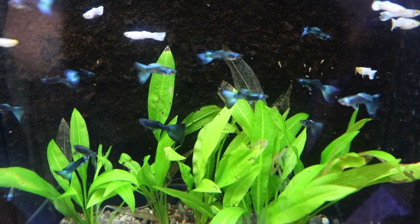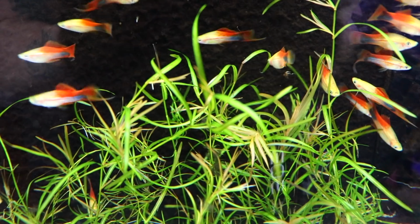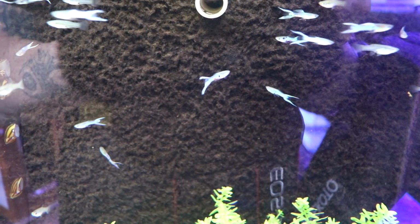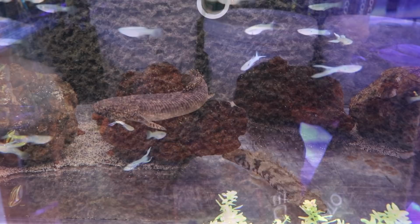I absolutely love these things. I should have picked some up before I left, but I didn't, and now I'm kicking myself for it. But here's some more really cool swordtails as well. And then we've got some guppies. I believe these are Japan blues. I have some of these at home, and they're pretty awesome.